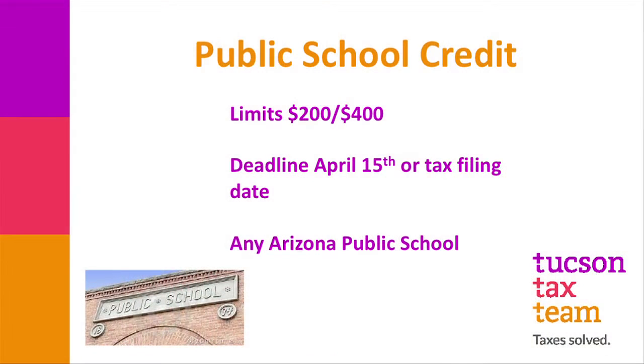Public schools. There is no list because frankly it's any public school, and the list would be super long and they'd have to pay 10 people to keep it up to date. So instead we just say any public school. The numbers are $200, single, married filing separately and head of household, and $400 for married filing jointly.